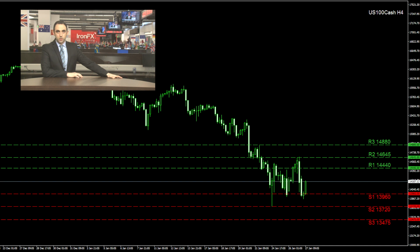Even lower, the S3 13,475 can accommodate an extensive selling scenario as a final support line. On the contrary, if the index moves higher, then the R1 14,440 hurdle could be first aimed for the buyers, while even higher the R2 14,645, which was tested on the 26th of January, can also be targeted. Our highest resistance stands at the R3 14,880 level and could be reached if the bulls are to reverse the current downward trend.